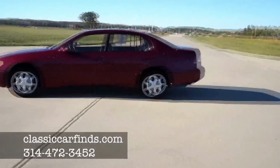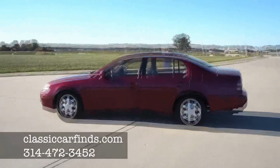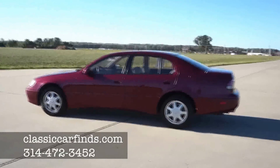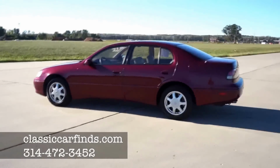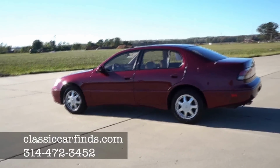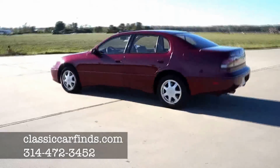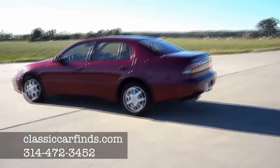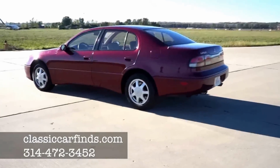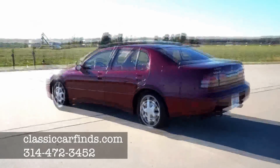This is the kind of thing I like to specialize in. We call these modern classics, cars that most people may not be seeing on the Barrett-Jacksons or the Mecum auctions, not expensive classics that have risen to crazy levels in value. These are modern classics, for collector purposes or for people that just want a good solid car for a student or something like that. You can't get any better than this stuff.